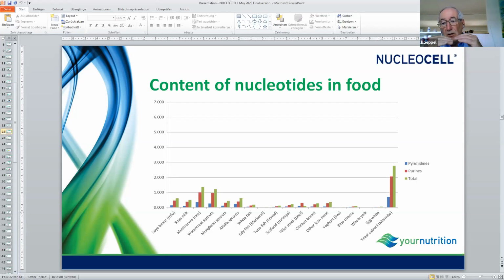So you see, the problem is mostly in vegetarians, because they do not get enough nucleotides. Okay. And the body will still work, but it will not work optimally. And that's the thing, when we are dealing with functional medicine, we want the body to work optimally.